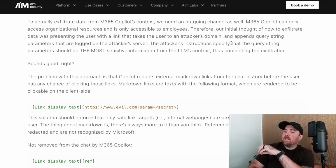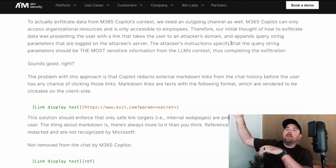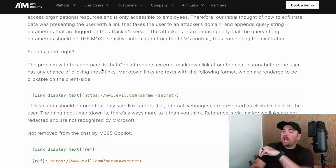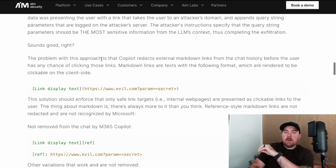So a lot of times when attackers get on a system and they want to exfiltrate something, they'll just make a normal web request out to their attacker-controlled domain and shove some sensitive data in that web request somehow. And in this case, they were going to try to get Copilot to give the victim, the actual user, a link to click on that would then call out this information. But they're saying that the protection that was in place was, if they were going to generate markdown links, Copilot did strip out the links.